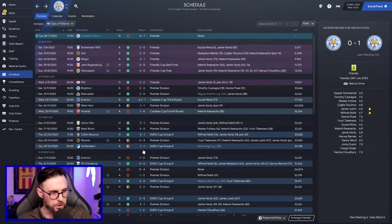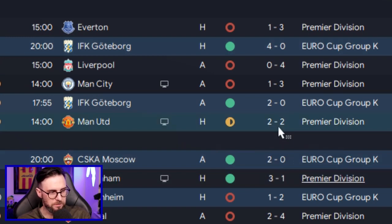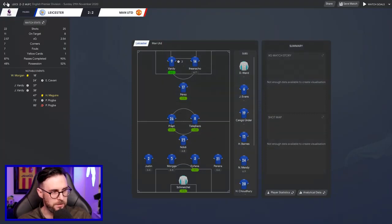And then we have a 1-1 draw with Hoffenheim. November was terrible, as we had a 3-1 defeat to Everton, a 4-0 defeat to Liverpool, a 3-1 defeat at Manchester City, and a 2-2 draw with Manchester United in the league. How did we get on there? A 75th minute goal from Pogba. But in the Europa League, we had a 4-0 victory over Gothenburg and a 2-0 victory away at Gothenburg as well.